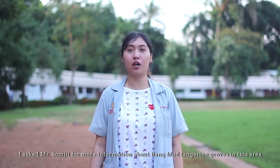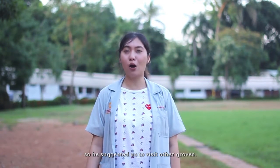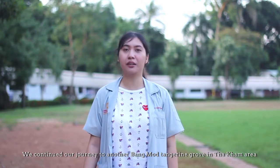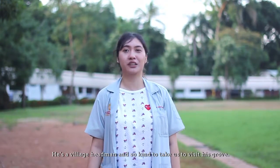In the Bangmod area, I asked Uncle Somjit for more information about the Bangmod Tangerine groups in this area. He suggested we visit an older group, and then we continued our journey to another Bangmod Tangerine group in Thakam area. This belongs to Puyai Chan, a village headman, who was so kind as to take us to visit this group.